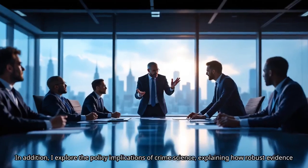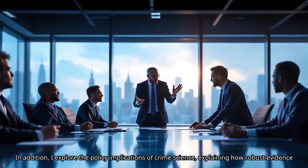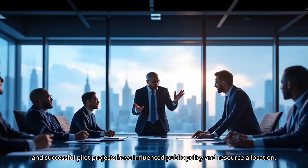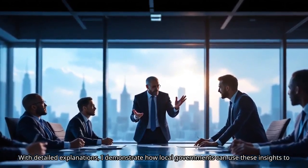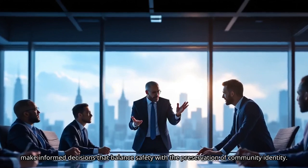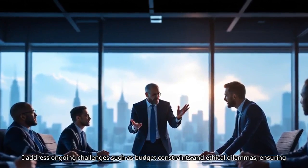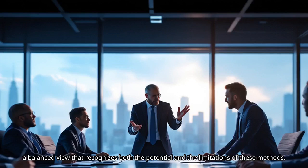In addition, I explore the policy implications of crime science, explaining how robust evidence and successful pilot projects have influenced public policy and resource allocation. With detailed explanations, I demonstrate how local governments can use these insights to make informed decisions that balance safety with the preservation of community identity. I address ongoing challenges such as budget constraints and ethical dilemmas, ensuring a balanced view that recognizes both the potential and the limitations of these methods.